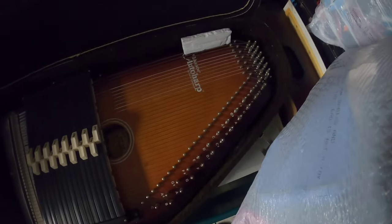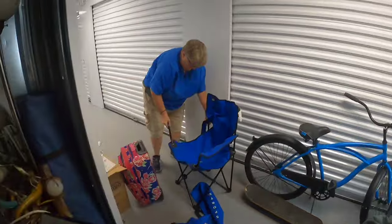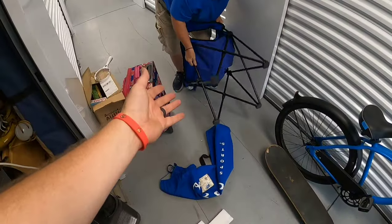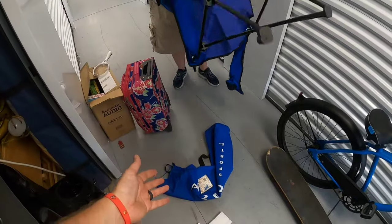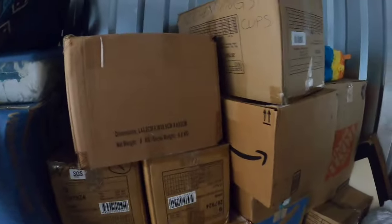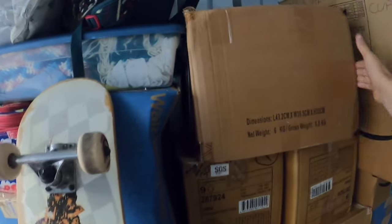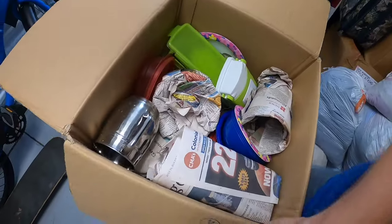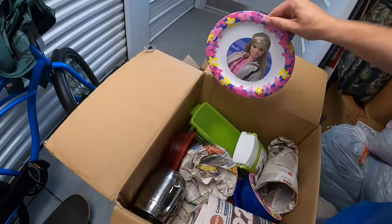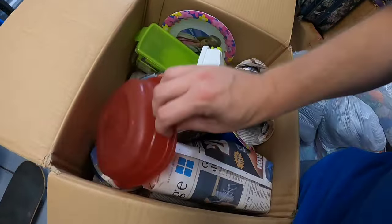Whoa. I told y'all Rebecca was coming, but she said, I should have brought a chair, but guess what was already in here? There you go. We've been to the beach. There's a chair. Let's get into another box. Somebody started to feel heavy. I'm thinking maybe dishes. All right, so we got all the kitchen stuff. Got the Barbie plate, some glassware.